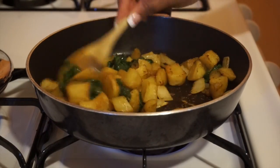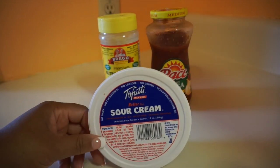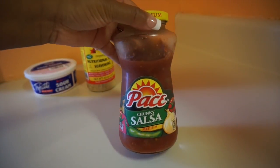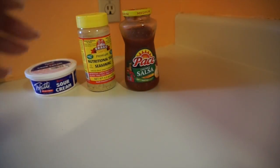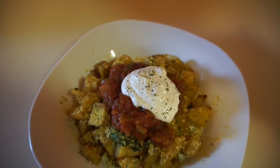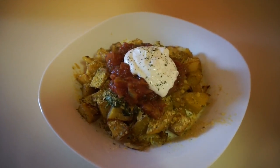And then when I poured it in my plate, I added just a little bit of sour cream, some nutritional yeast, and some salsa. And you guys, this was so delicious. It was so hearty, so filling, and I didn't get to eat lunch at 2 o'clock that day, so this really held me over well.